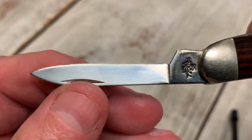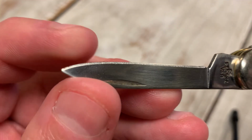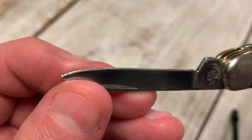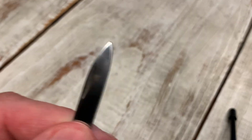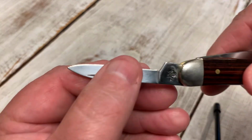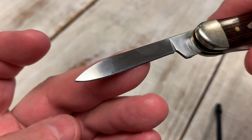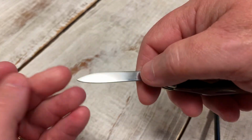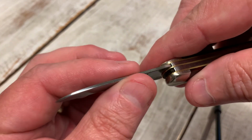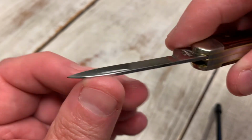Has the old half moon nail nick here. This blade is in good shape. It's got a little discoloration there, which I can clean off. Let's see, since we're being all in it, I think that's just goop on it. Yeah, it is. I just need to clean that blade. I was looking to see if it had a nick, but it's just goo on there. Cool blade, nice pin blade. It's pretty long. I mean, it's a good sized pin blade. I thought about carrying this knife for a while and then I didn't.